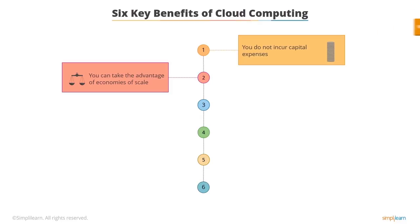This becomes evident in the form of lower variable or pay-as-you-go expenses that you incur by subscribing to these cloud services. Plus, several data centers lack space. This forces their owners to expand the existing centers or build new ones. By moving the applications to a provider's infrastructure, there is no need for an expansion.